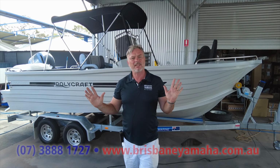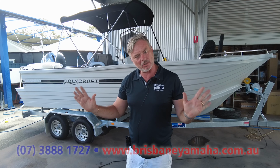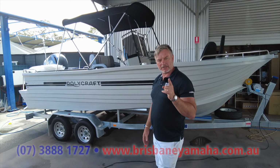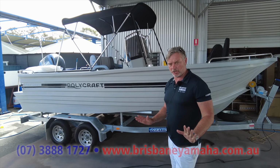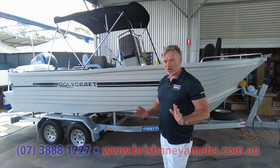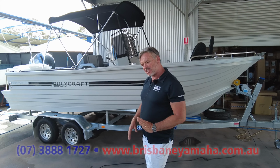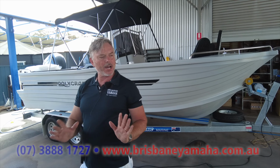This is it, the 599 center console. I love the bloody things. Everyone that owns them loves them. You get a huge chunk of boat for the money. They ride. In Sydney, there's a heap of hire companies that do it. Any of these come up second hand, they last hours.